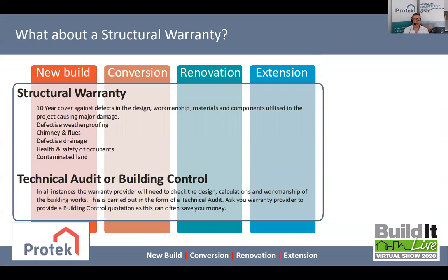In order to get one, it is provided on the back of a technical audit process, so we're inspecting during the course of construction, and that can be combined with building control via a partnered surveyor as well. You need to be aware that a structural warranty is not the same thing as an architect certificate or professional consultant certificate. It's much more comprehensive than that. Professional consultant certificates rely on an extension of the architect's professional indemnity cover. You will need to prove that the architect or professional was negligent in order to make a claim against it. If the architect's no longer in business, you haven't got a hope of doing that. Lenders are moving away from architect certificates and professional consultant certificates for that reason. So please bear that in mind.